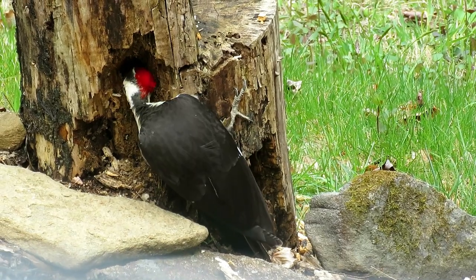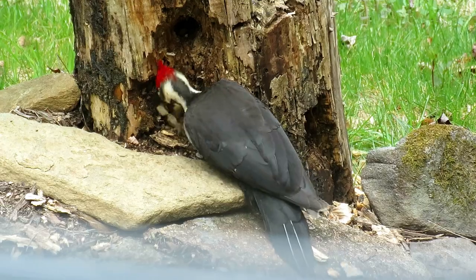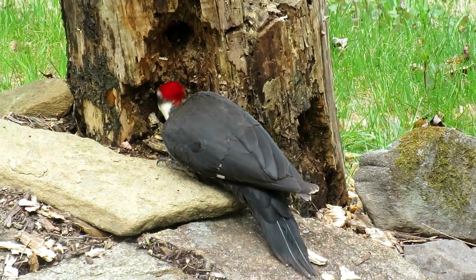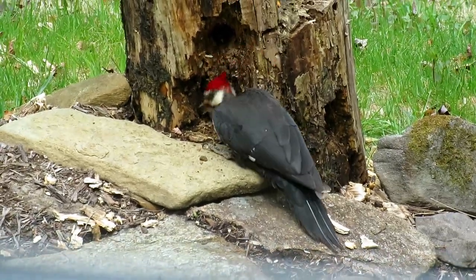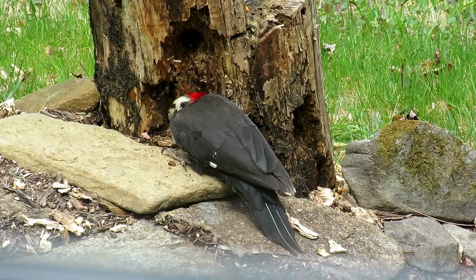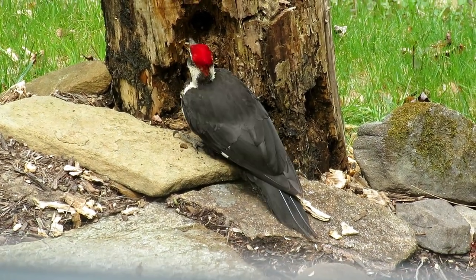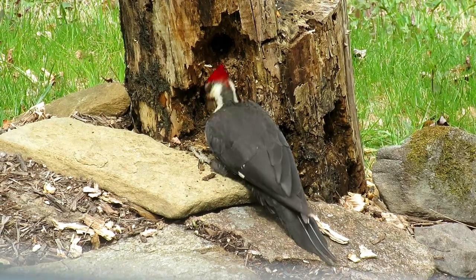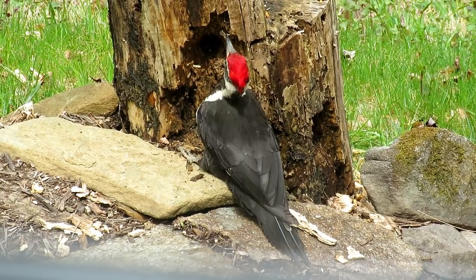Somewhere back in the woods behind the house is their nest, and I need to go back there and see if I can find it. There's a number of rotten trees back there. Over 10 years ago, we had a series of big storms that topped out a bunch of trees and left a lot of rotten trees standing, especially eastern hemlocks. And they're always back there pecking away. I need to go back there and see if I can find their nest.